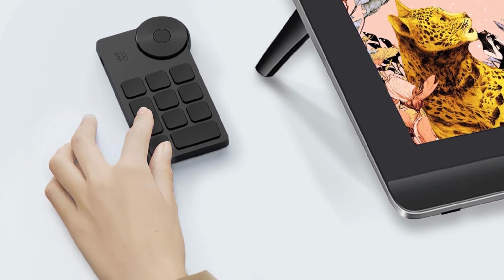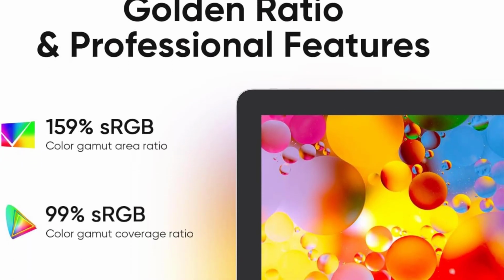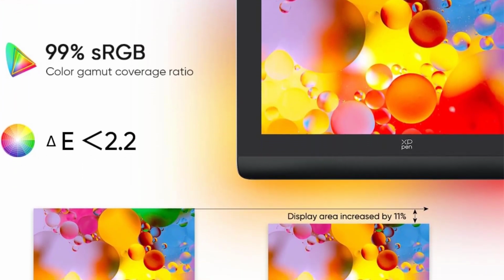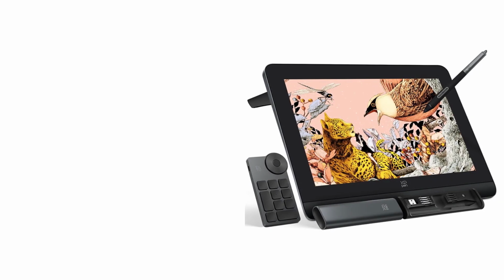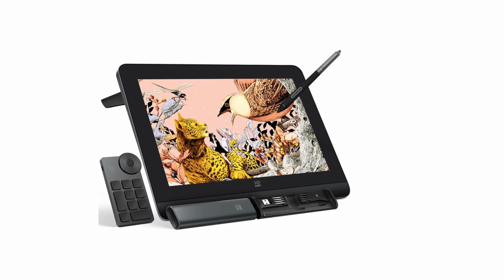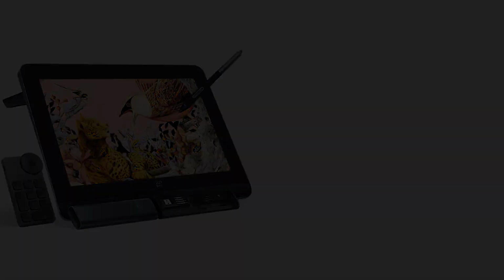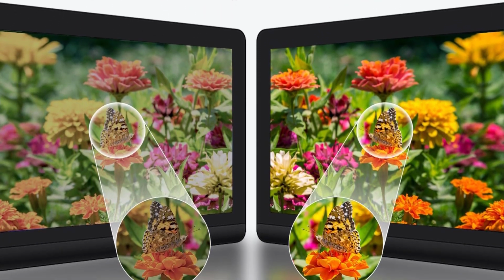2.5K QHD screen. The 16-inch graphic tablet's display adopts 2560 by 1600 QHD resolution, full laminated technology, anti-glare etched glass, 16:10 aspect ratio, wide angle of 178 degrees, which all will help you avoid parallax errors between the stylus nib and cursor, precisely positioning every single one of your strokes.